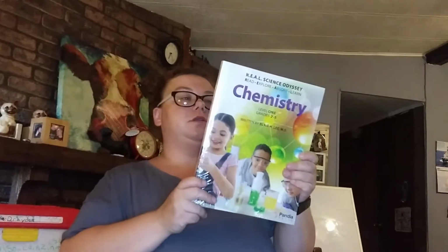For science, we have Chemistry, Real Science Odyssey, Level 1. This is the one it recommended that we start with. It says grades 2 to 5, so I hope it's fun. Again, I haven't even opened it yet. This one I couldn't wait, I opened it.